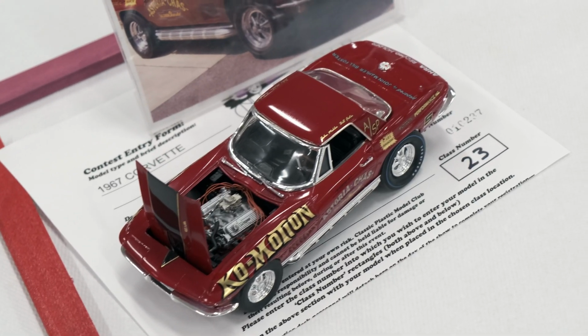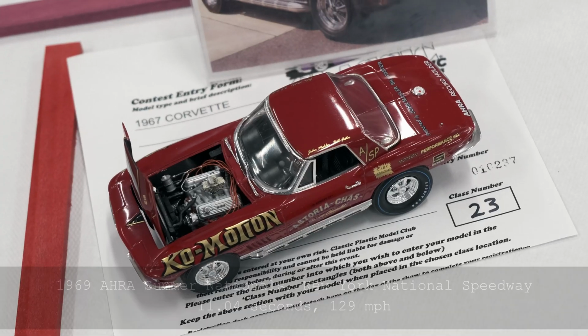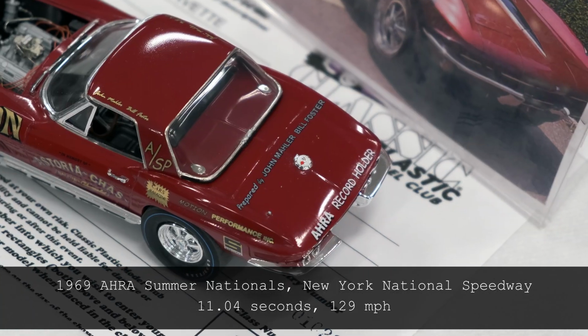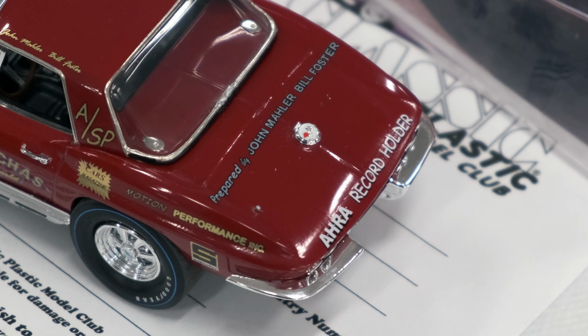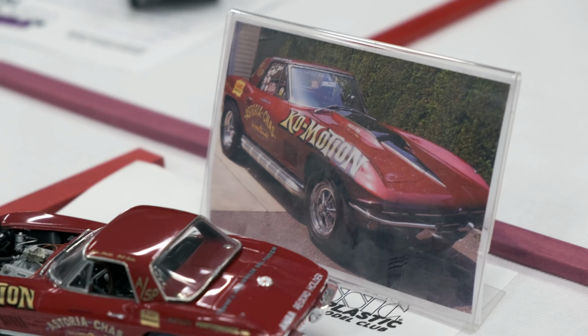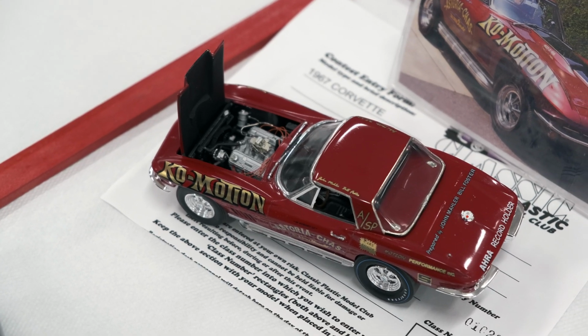So this car sat in the garage for many, many years. The thing was, he always wanted to set a record with this car on a drag strip. So two of his friends talked to Chaz's mother and said, can we take this out and set a record with it? So they took it to a drag strip out on Long Island and they set a record and then they put it back in the garage. That's all the kid wanted to do, was he wanted to set a national record, so he did. The car sat in storage for years and years.